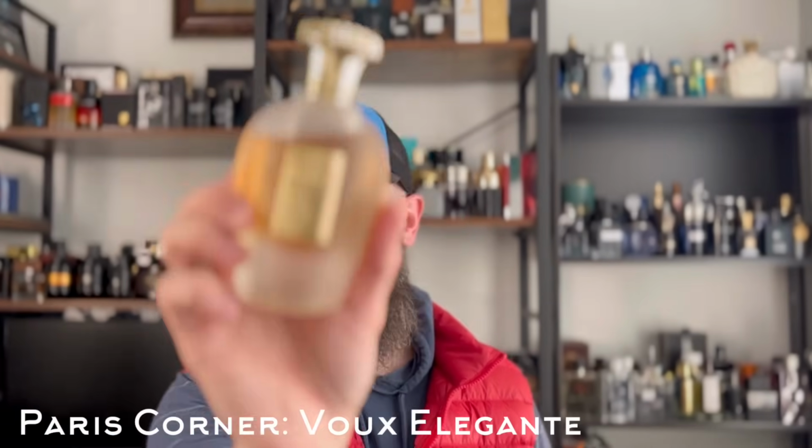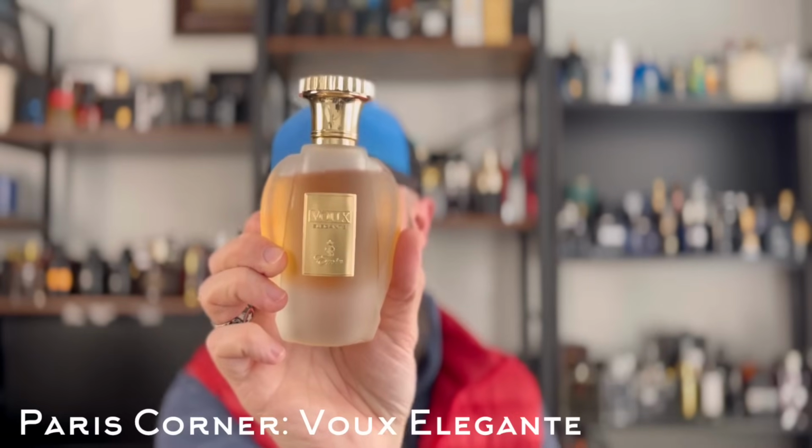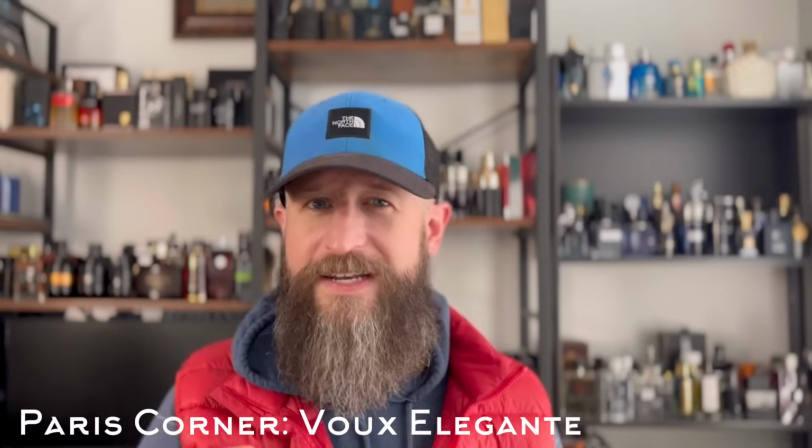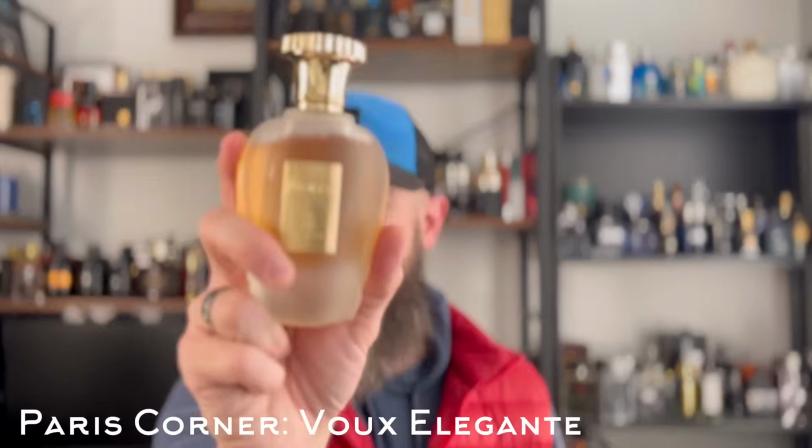It's a clone of Xerjoff Naxos. Of course, I'm talking about Vue Elegante from Paris Corner. This is such a beautiful fragrance. It's like a honey tobacco. It's got a little bit of a powdery vibe. It's got some vanilla. It's got a little bit of fruitiness in the opening. It is just absolutely gorgeous.